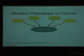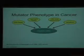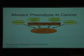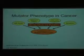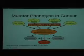One of the hypotheses of how cells acquire a cancer phenotype is the mutator phenotype. And the mutator phenotype results from deregulation of each of these pathways: DNA repair, DNA synthesis fidelity, cell cycle checkpoints, apoptosis. And when all of these pathways are deregulated, acquisition of a mutator phenotype can occur, and that can actually lead to a malignant phenotype. And that's sort of the hypothesis that we operate under.